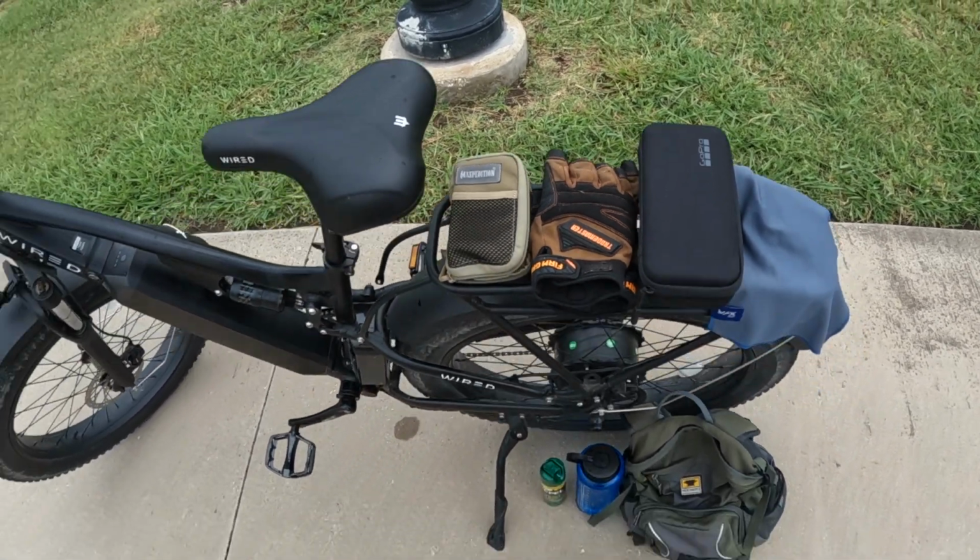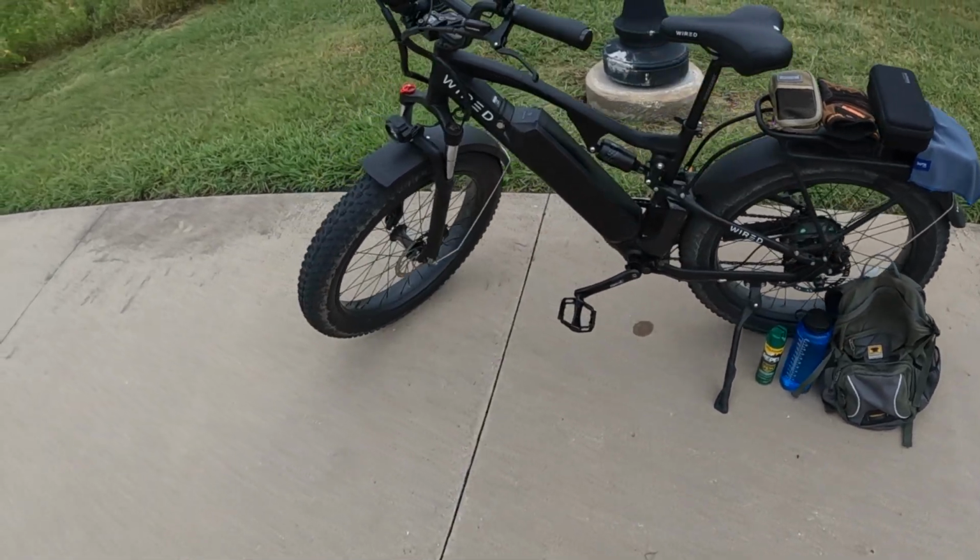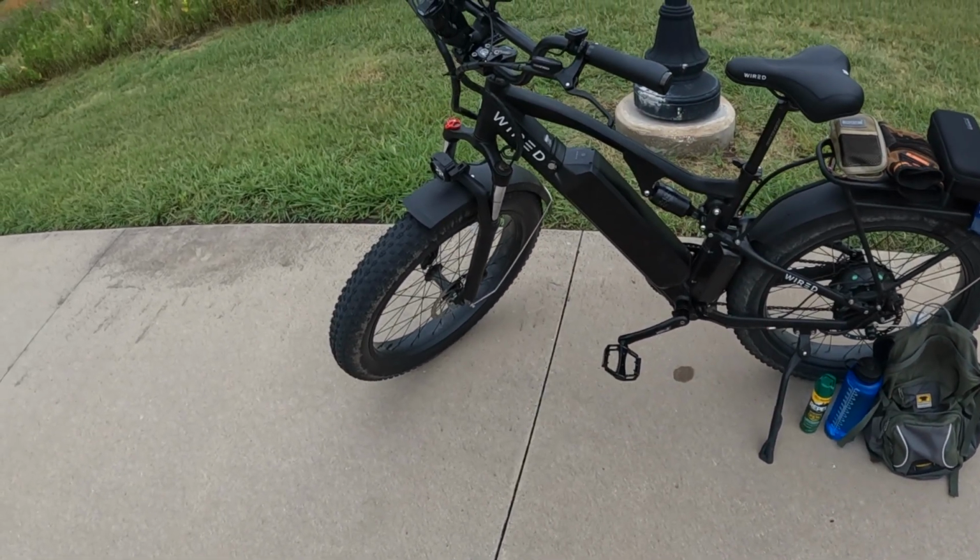But I'd like to get your thoughts on what you see as an appropriate loadout for when you go biking. What kind of tools do you typically bring with you? I know some people bring air pumps and things like that. I haven't quite gotten to that point yet, but I'd love to hear your thoughts on it.